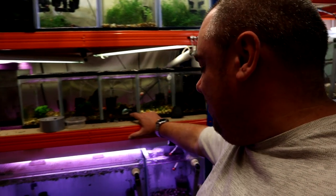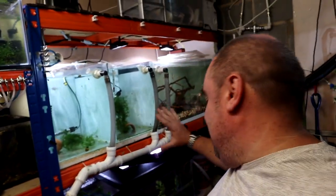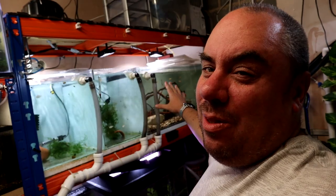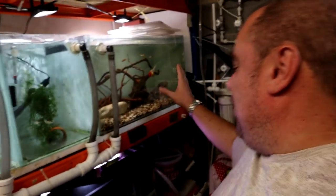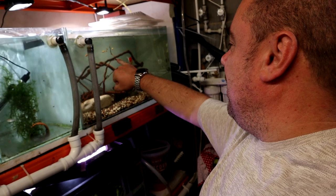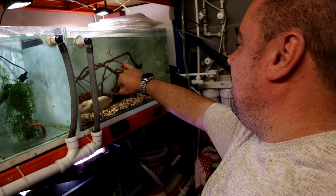So that's the plan. Still got all the tanks on this side are doing things. So I do want to get some breeding going on. So we've got rams, we've got the white clouds. The white clouds are kind of on hold for the moment because the goldfish is living in this tank, although I might move him down to this tank temporarily, because some of these white clouds do look like they're getting quite fat bellies, so I don't know.